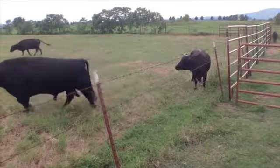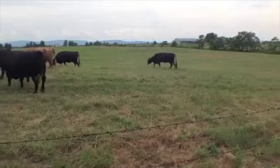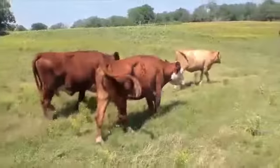Dexter cattle originated in the southwestern parts of Ireland. During the 1800s, the English took them and tamed them. The cattle are just now coming over here. They're, of course, our big lawnmowers.